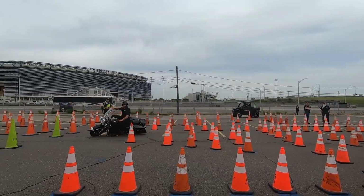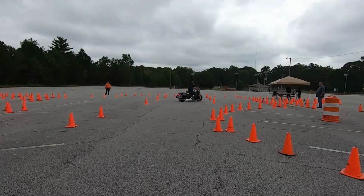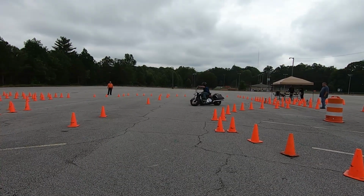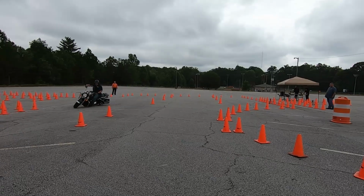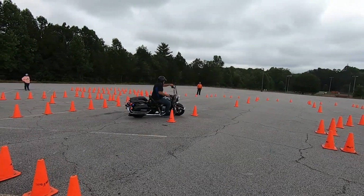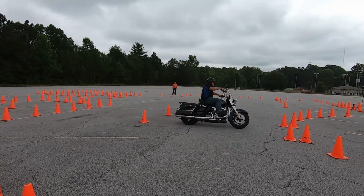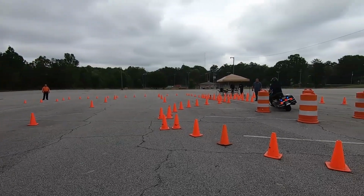The point system for this is generally if you bump a cone, you would have a second added to your final time, and if you knock one over, you'd have around 2 to 3 seconds added. And again, you want the lowest time. And as an incentive to keep riders safe on the course, if you ride through the whole speed course clean, you may be given a bonus of 5 to 10 seconds taken off of your final time.